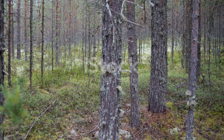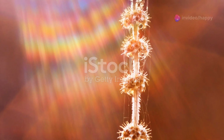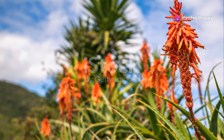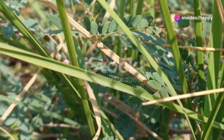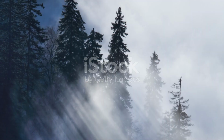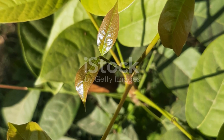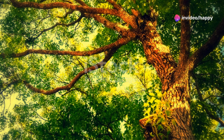Photosynthesis is like a plant's kitchen, but instead of pots and pans, it uses sunlight, water and air to cook up its meals. The plant takes in sunlight through its leaves, it absorbs water through its roots, and it breathes in carbon dioxide from the air. Then, using these ingredients, it makes glucose, a type of sugar that gives the plant energy to grow.